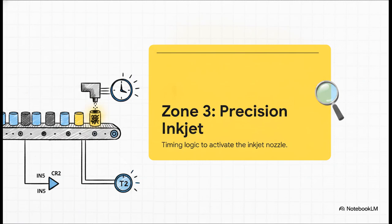Next up is Zone 3, handling the precision inkjet timing logic. When input IN5 detects a can in the exact right spot, it triggers output CR2 to fire the inkjet muscle. But obviously, you need incredibly precise timing for a moving target. That's where timer T2 comes in, set to a constant of 2. It guarantees the inkjet applies ink for the absolute perfect duration before shutting off and resetting for the next can.